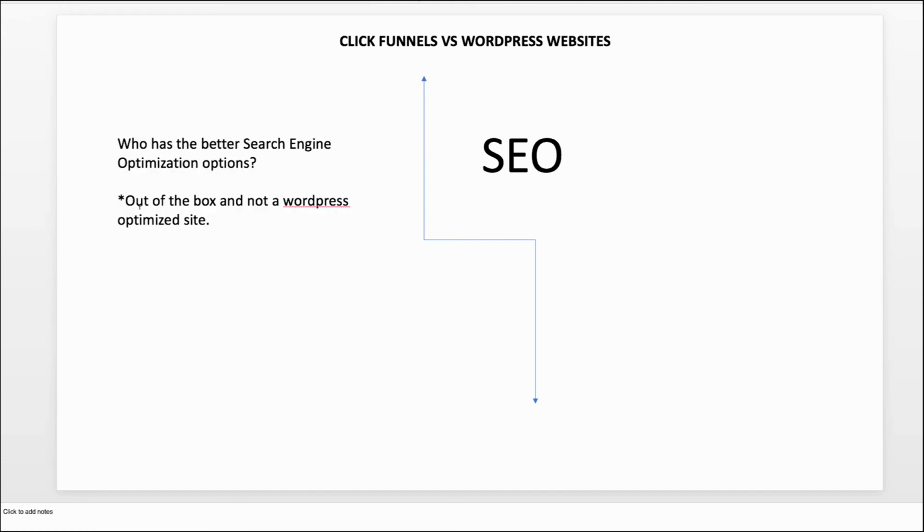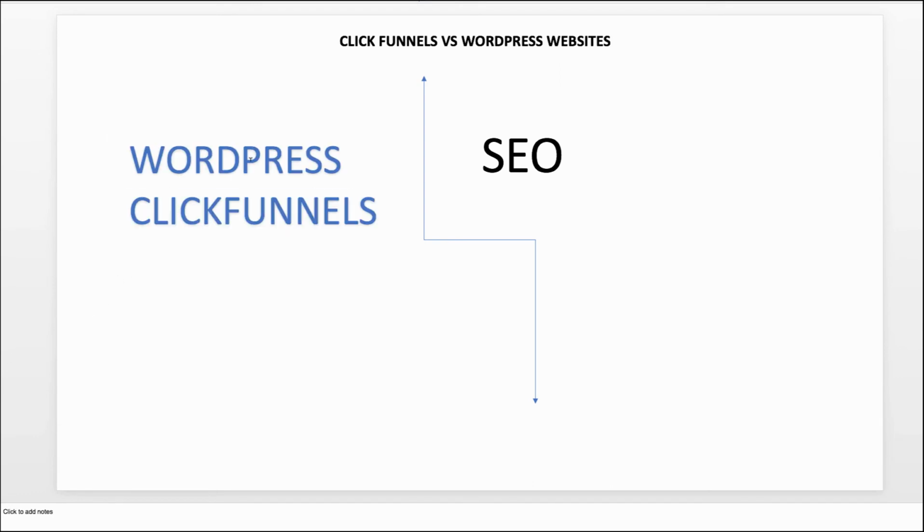Now, if I wanted to change this and say not out of the box, then without question, it'd be WordPress. WordPress offers you countless ways to tune up, whether it's plugins with Yoast or All in One SEO or the host of all other types of ways that you can optimize your site, make it run faster, tweak the images, compress the images, give proper names to all aspects of your code. It's just phenomenal the level at which you can optimize a website for SEO with WordPress. Hands down, WordPress beats ClickFunnels with SEO operations on an advanced WordPress site.